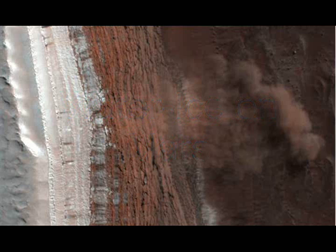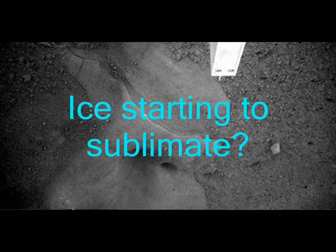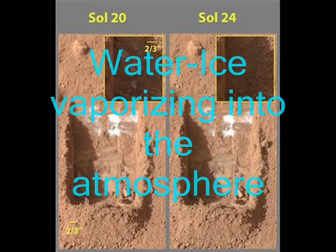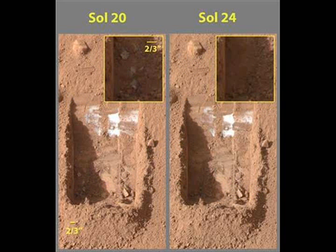Images taken since landing showed these fractures didn't form in the first 20 sols of the mission, said one Phoenix co-investigator of the University of Colorado in Boulder. We might expect to see additional changes in the sols or days ahead.